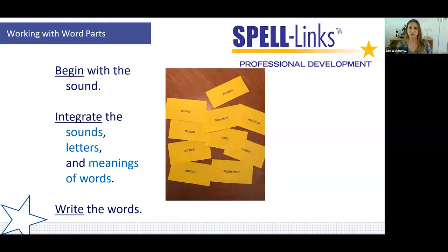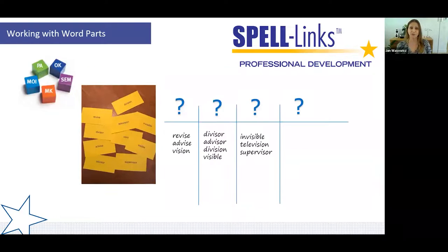Begin with the sound. My students are reading the words first. They're putting them into piles, or columns, because now I want them to write them. So they've sorted them. They've written them into columns based on what? Well, in this case, I had them read the words out loud, identify the number of syllables, and write the words in the column for number of syllables. So they're practicing reading. They're practicing thinking about the phonological structure. They're doing the handwriting. They're getting those repeated meaningful exposures. A lot going on here.